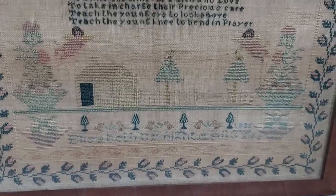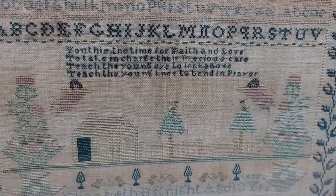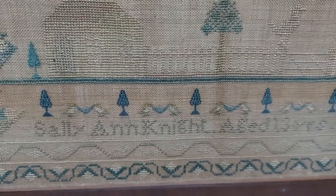She did the alphabet in a lot of different stitches, which is not unusual. She has a little saying, and then some artwork. Usually they do something that's important to them. And then we have this one, which is faded a little more. This is Sally Ann Knight, who did this one. She was also 13. This was done in 1826, so this is an older one, almost 10 years older than the previous one, but it's the same idea.